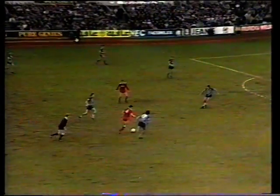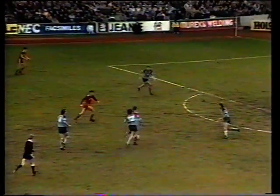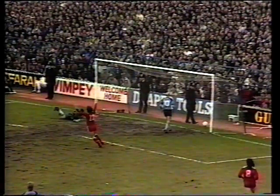Well, it was Steve Nicol who was the architect of this second and killer goal. What a run it was, and releasing it at precisely the right moment, and Rush did the rest.